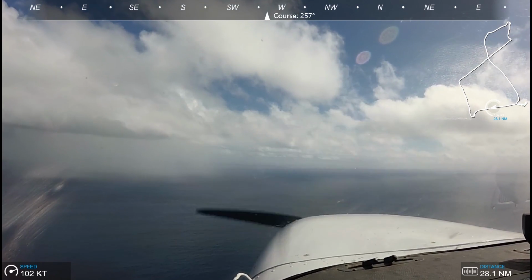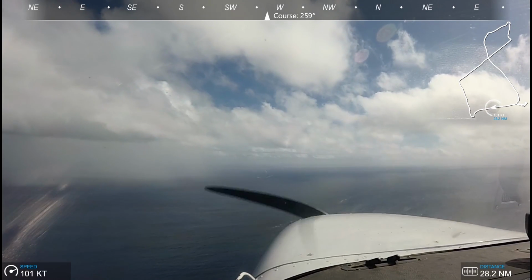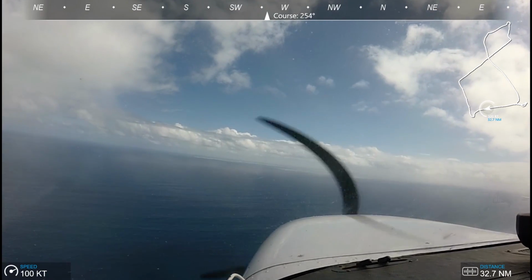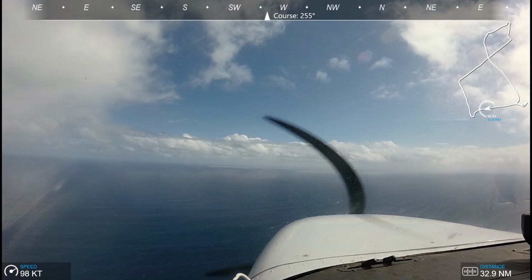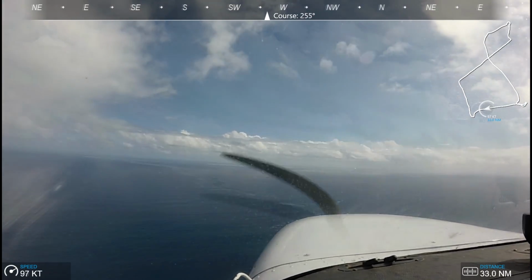Six miles to the east of Eqla of the island, maintaining 2000, tracking 113 for Geraldton, traffic on the Abrolhos. Correction, Abrolhos traffic, Whiskey Lima Yankee, is 10 miles to the east, southeast of Eqla of the island, leaving 2000 on descent for 1500, tracking 113 for Geraldton, traffic on the Abrolhos.